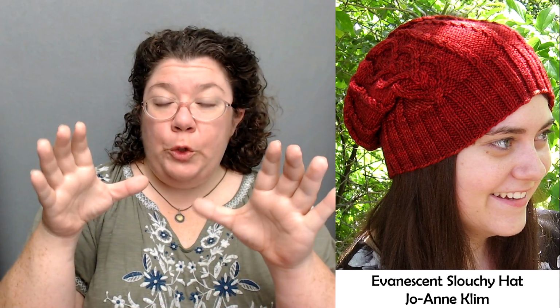But also, you want your ribbing to pull in because that's what holds it on your head. So it's sized small, medium, large, and extra large, to fit sizes 20, 22, 24, and 25 inches. So it goes up to extra large. And actually, she has the centimeters listed first, so I'm guessing that this person is not based out of the United States.